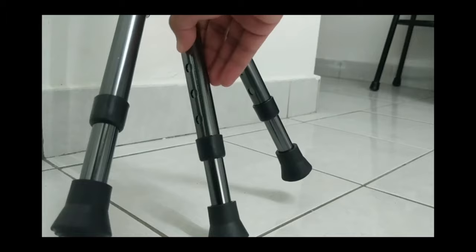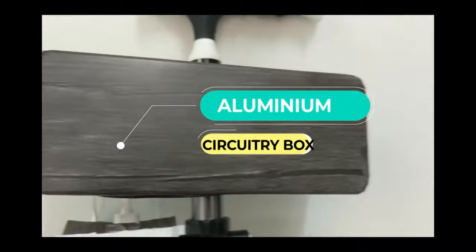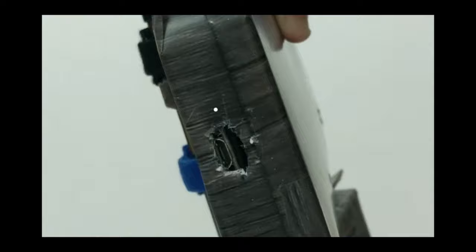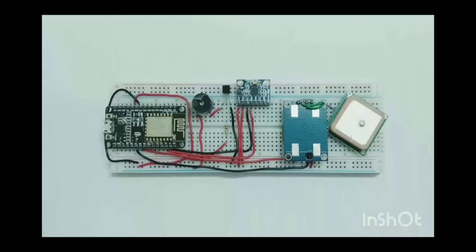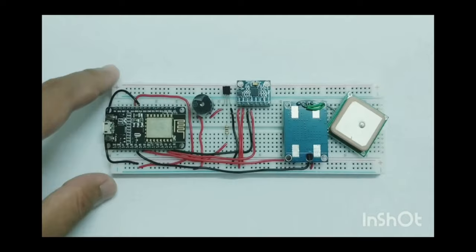Moreover, we have the circuit box. The function is to place the sensor circuit. At the side of the circuit box, there is a hole to plug in the charging port to switch on the device. The circuit box is made from aluminium, and it has enough space to put our sensor circuit, and it does not interrupt the user while walking or sitting.